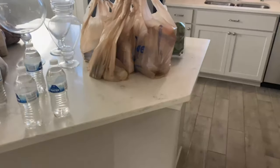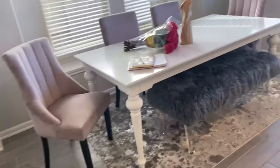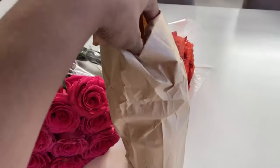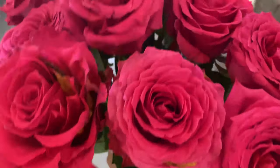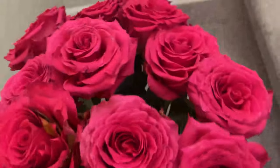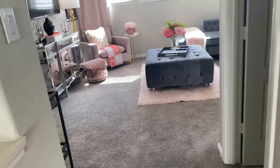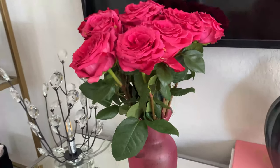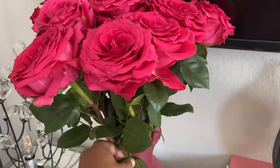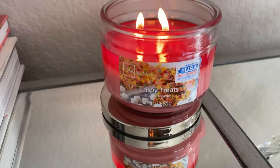Okay, so just got home from the grocery store. As you can see, all our groceries, dishwasher is going, laundry is being laundered, flowers. And then I also got a bottle of just cheapy, regular champagne because I wanna do mimosas, so I got OJ as well. Aren't those so gorgeous? Of course, they're gonna go upstairs with all the pink. I think I'm gonna put them up here actually. Okay, so I think we like them right here. I might pull some of the leaves off, but this is such a gorgeous color, so pretty. And by the way, this candle is absolutely bomb. Crispy Treats, it literally smells incredible.